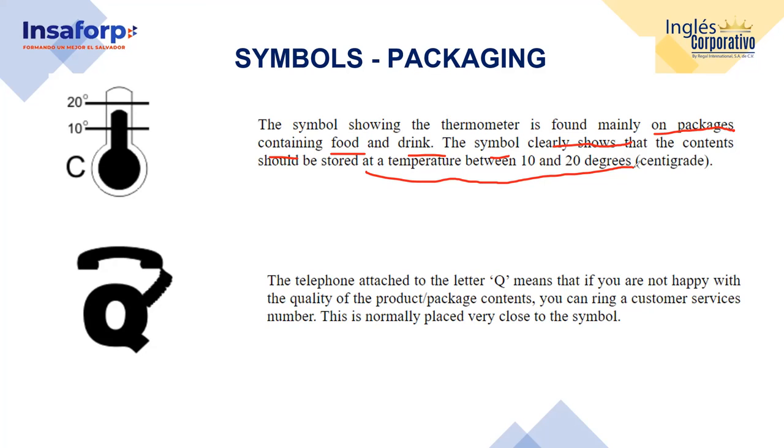And if we are talking about food or drink, we are not going to use it again. We need to discard it. So we need to pay attention. This product says between 20 or 10 degrees Celsius. Temperature. Right? Okay.